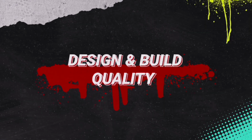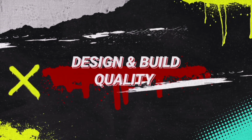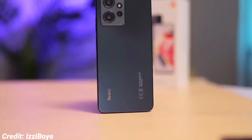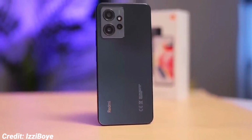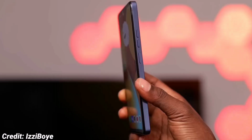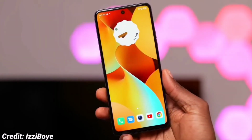So now let's start off with the design and build quality of both devices. The Redmi Note 12 is made of premium plastic on the rear and frame that gives it a matte finish, while the Tecno Spark 10 Pro has a plastic frame and glass back that gives it a matte finish also. Obviously, you can't find any mid-range smartphone at this price point that comes with a glass back. Quote me anywhere, and that's what makes the Tecno Spark 10 Pro feel more premium.